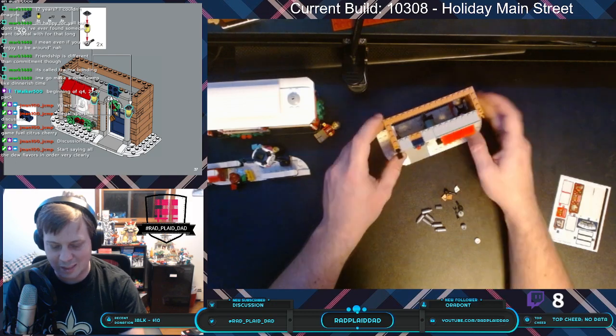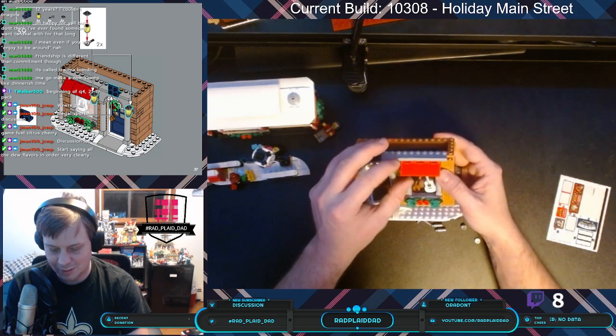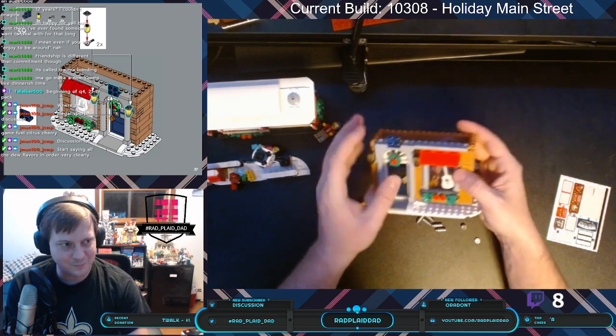Look at how cool these lamps look, by the way. I'm really digging that vibe.